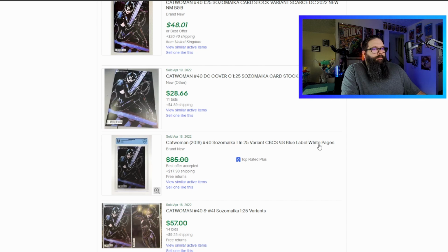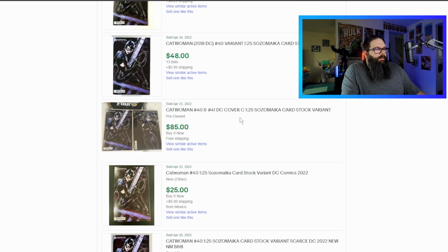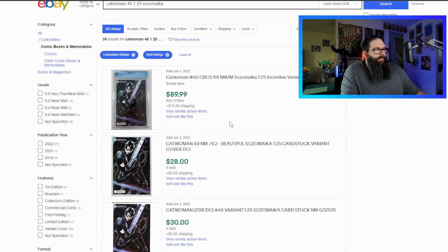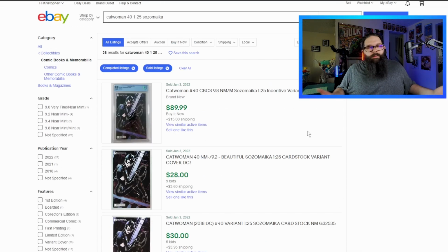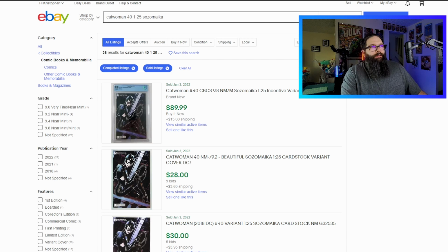This 1 in 25 CBCS blue label sold for less than 85. That one sold for 85. That's pretty good. Oh, here we go. Yeah, there's that $90 CBCS. So I don't know. What were you getting out of this book? I don't think it's something that's going to catch fire long term. If it is, you could buy it now and save money from what you would have paid then, or at least be out the same amount of money. So yeah, I'm happy calling that one a one you shouldn't have bought.